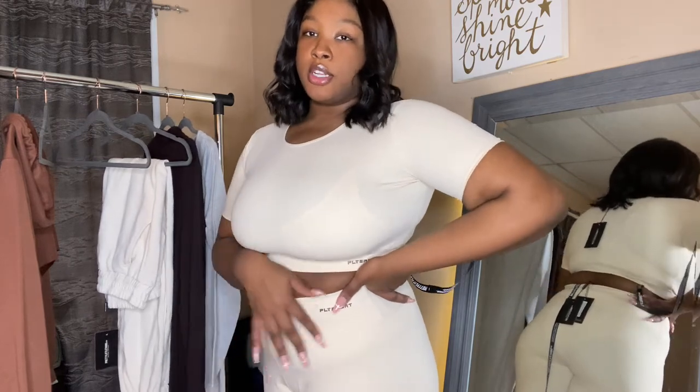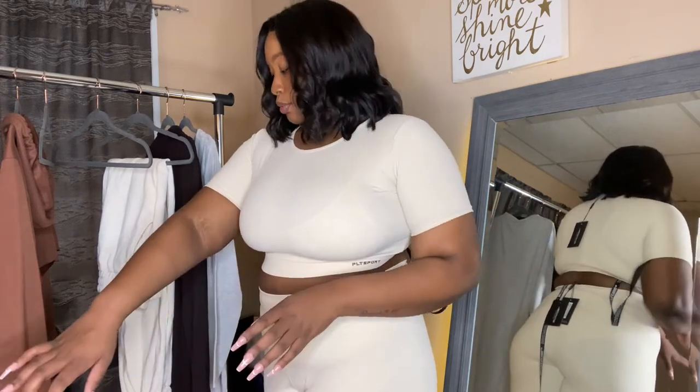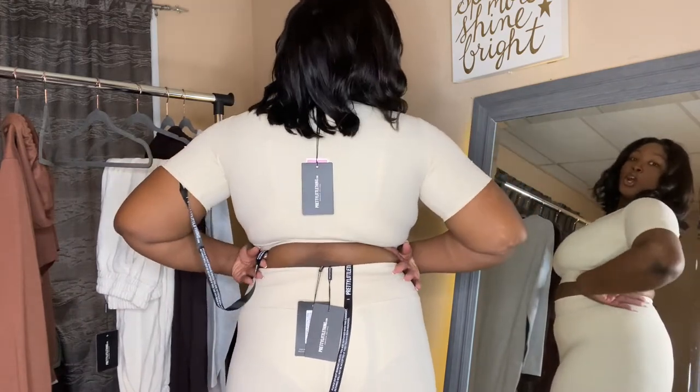Again, I have on that set under here, so obviously my boobs are set up a lot higher. But I love this set. It's so comfortable. I can't wait till spring actually comes and I can wear it without being cold. Y'all see the rolls? Be working on it. But yeah, this is what this looks like.